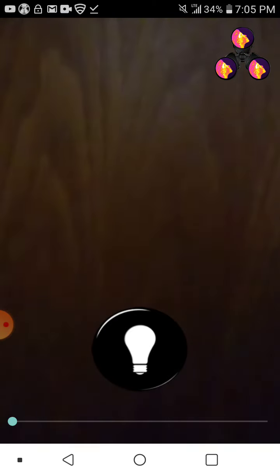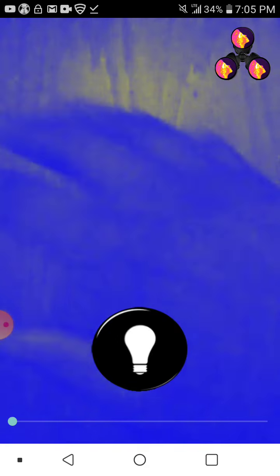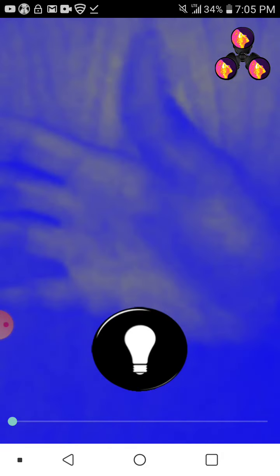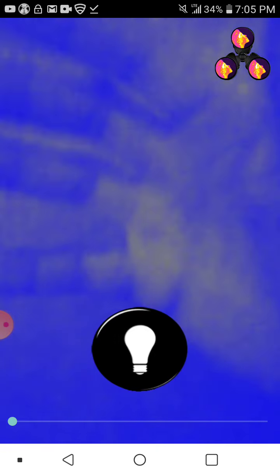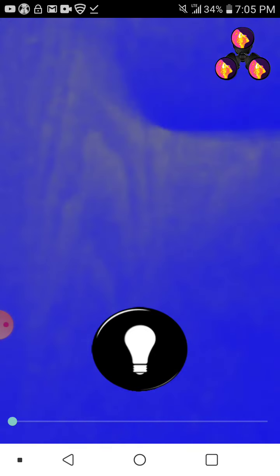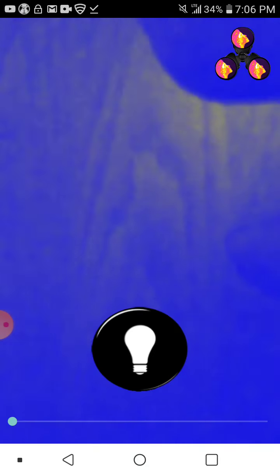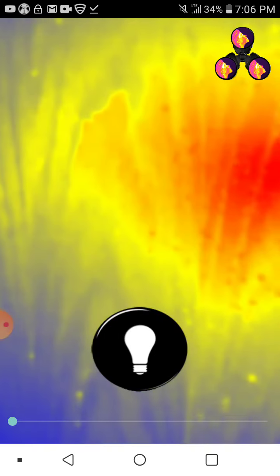Now, I'm going to cut the lights off. That's the heat vision. Now, turn the lights back on. As you can see, I'm going to cut them back off. Nothing. It could be due to the fact that they keep trying to hack my phone, but I could be wrong. Oh, I have to be careful. Now I'm going to switch it. Now you can see that it's off. Oh, never mind. There it is.